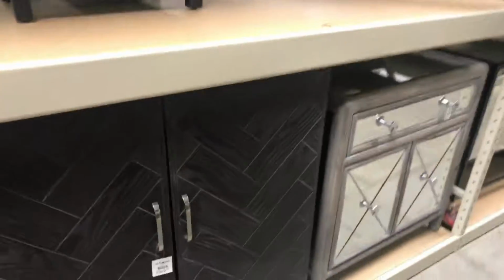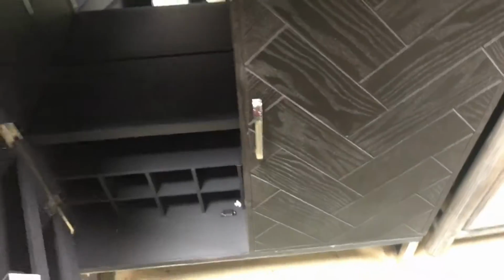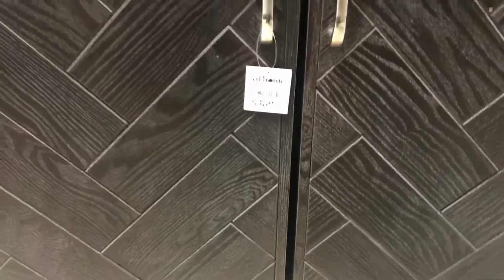So here are some more tables and dressers on sale. This one is 25% off, and that is really cute. Oops, I like it. It even has that little mirror. Hey, it has the mirror inside. So yeah, that's cute. It's $369 and 25% off of that.